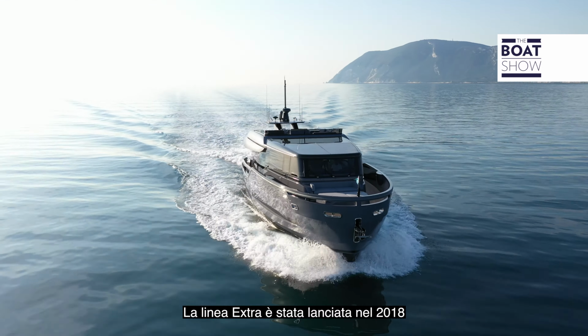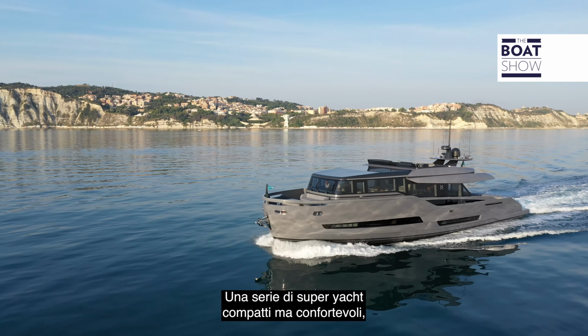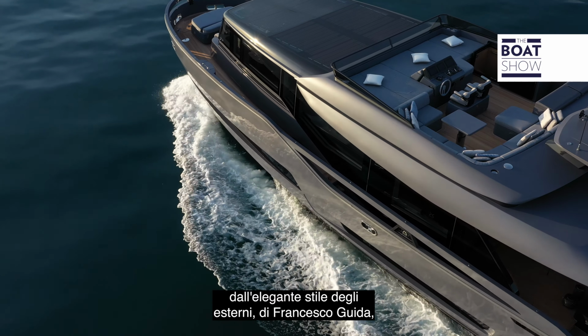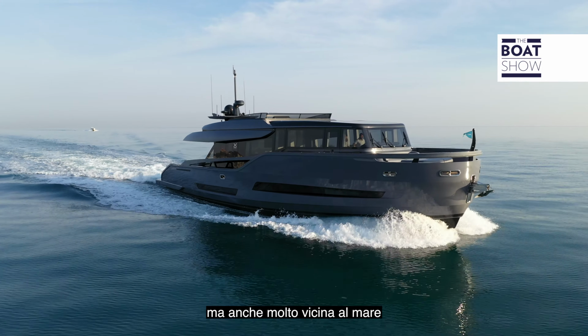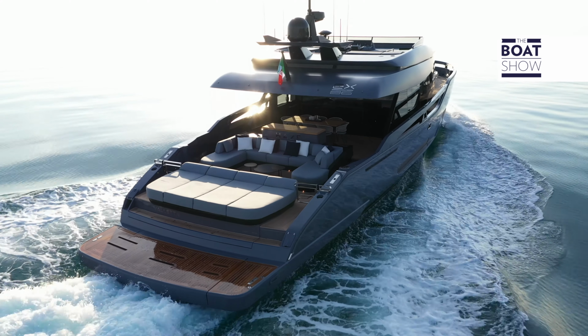The Extra line was launched in 2018 to offer the market something different. A series of compact but comfortable super yachts with jaunty exterior styling by Francesco Guida, but also close contact with the sea and a distinctive personality.